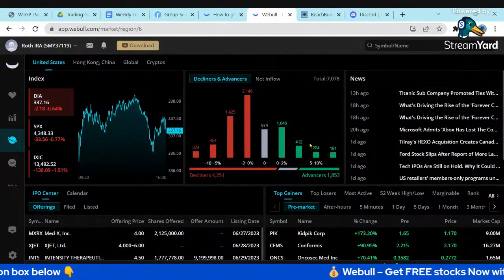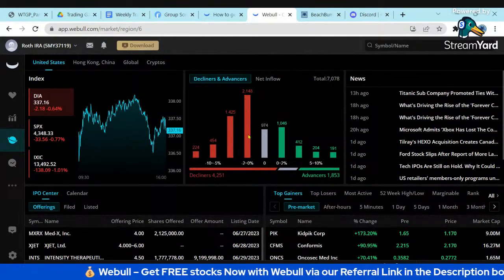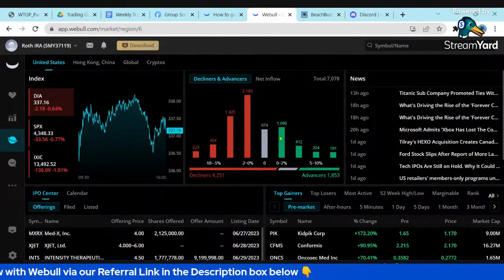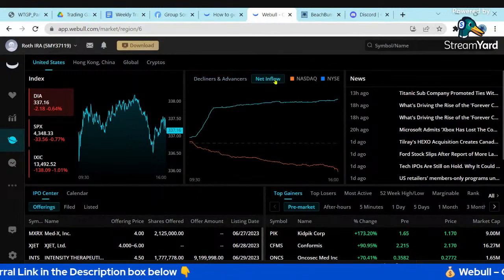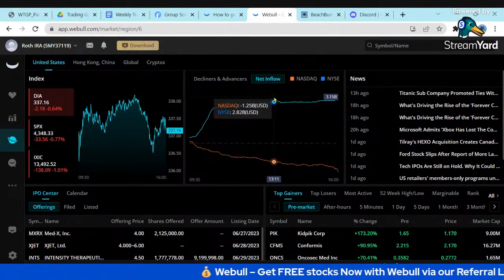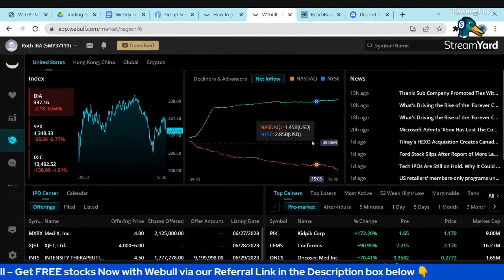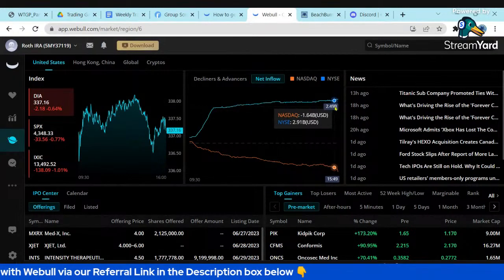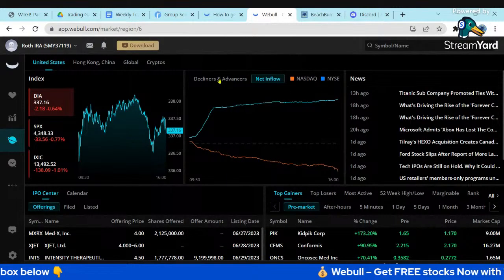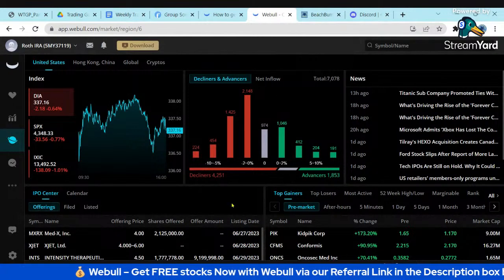So again, we see in the advancers decliners, we had almost, over 2-to-1, not quite 3-to-1 decliners on Friday, but the degree of the decline was very small. Some advancers and then just some long tails. This was interesting. The past couple of weeks, we've seen that the NASDAQ had inflows, and this week we see the NASDAQ had a major outflow. So we see that reversal this week. NYSE had inflows, NASDAQ had strong outflows on Friday. So again, we saw probably some profit taking in the FANG stocks in the tech sector, as that has been running pretty high.